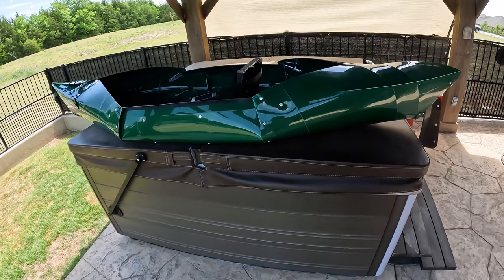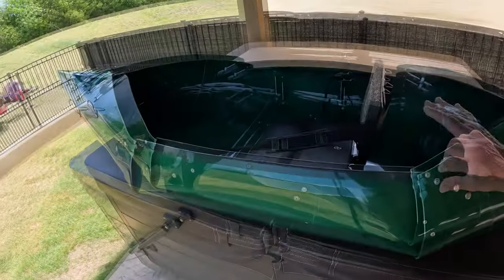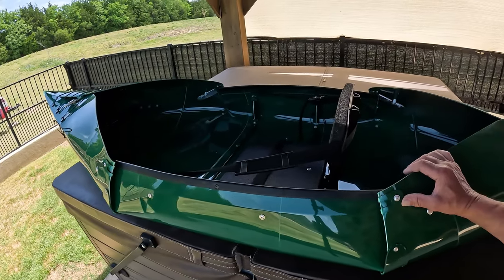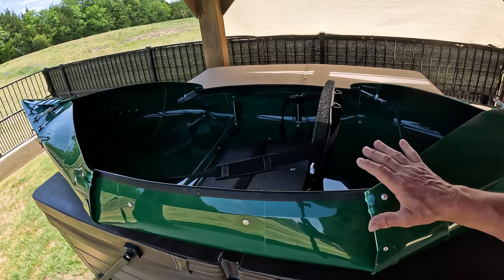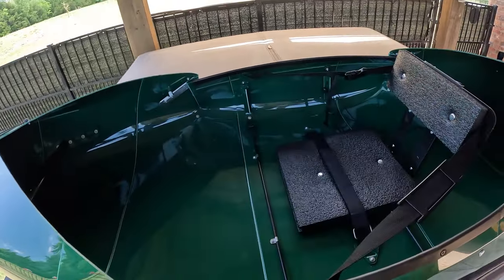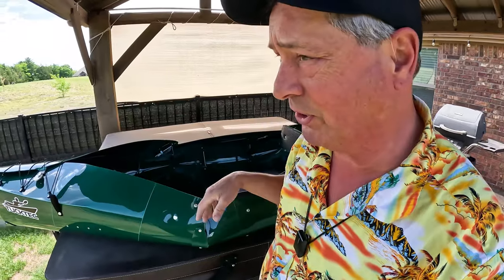Leaving it out in the sun for a little bit allowed it to warm up and made it a little more pliable. Still kind of stiff. Very simple design. There's six latches that hold the whole assembly together. You've got a seat. They've got a really great instructional video on the Tucktek.com website.